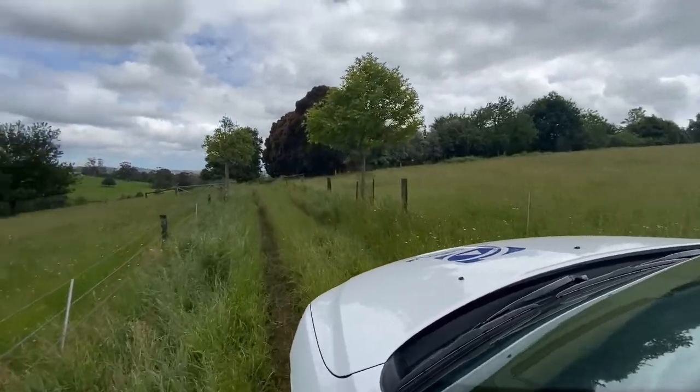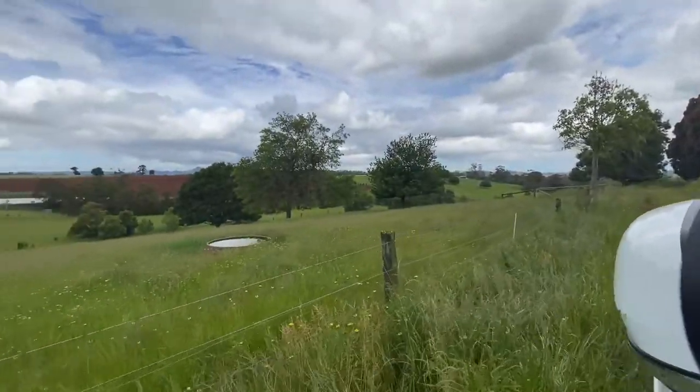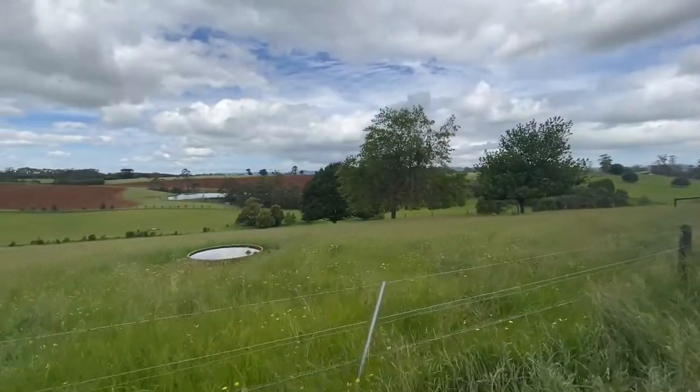All the paddocks have got troughs, all in good order. So there's water supply for all your stock.